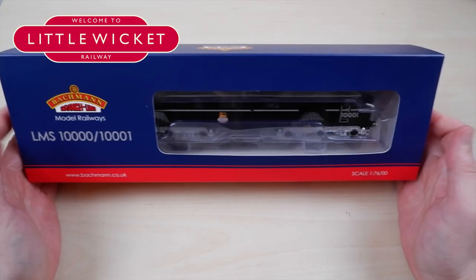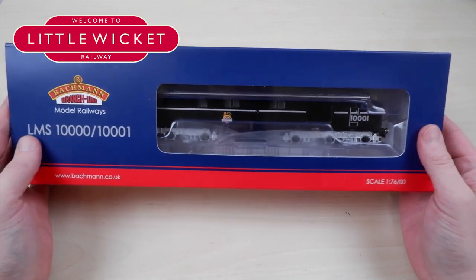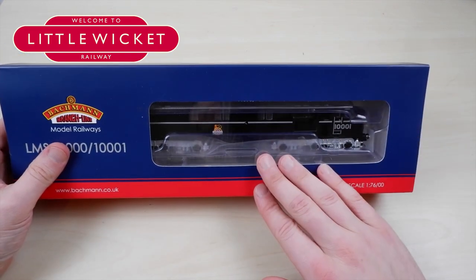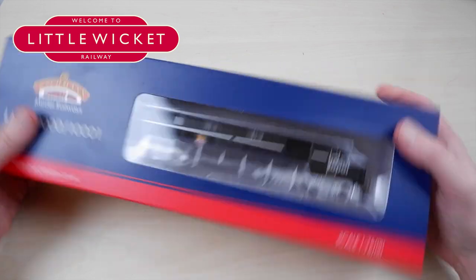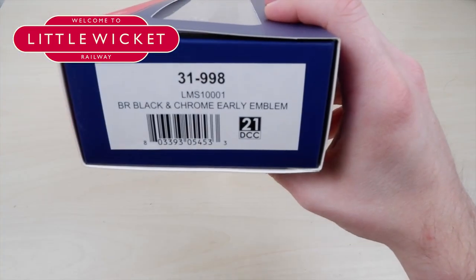So here we are in the standard Bachmann branch line packaging, and I really like this because you've got the window at the front and I can already see that the model is looking pretty great inside with the black and the chrome. But let's take a quick look at the end of the box.